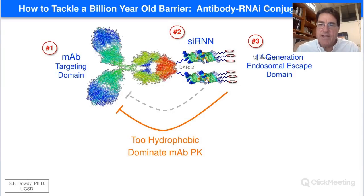Okay, but you need an endosomal escape. This alone, as I said, will not escape the endosome. If you put our first generation endosomal escape domain on there, it's too hydrophobic, it's exposed, and again, those biophysical properties dominate over all the attributes of the antibody. Having a highly soluble hydrophilic antibody here does not overcome this hydrophobicity. In fact, in antibody drug conjugates, even the little linker here can dramatically alter the overall PK of an antibody drug conjugate, and that's a much smaller cargo than what we have with RNA triggers or ASO triggers.